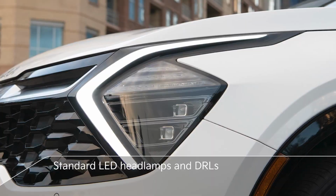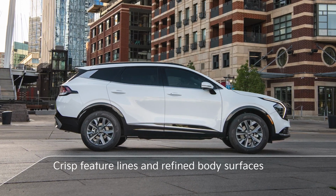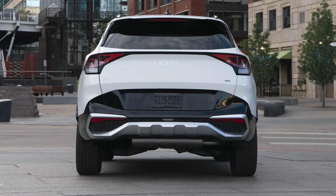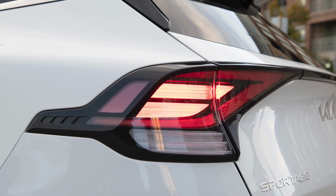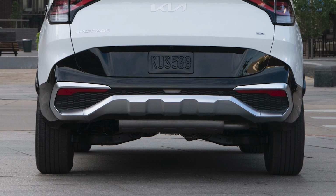Our signature Tiger Nose grille is supported by this bold and technical grille graphic, along with standard LED headlamps and boomerang-shaped DRLs. Here on the side, we again have crisp feature lines cutting across refined body surfaces that bring everything together. At the D-pillar, Opposites United comes through in this deconstructed effect. The rear of the vehicle is defined by powerful broad shoulders that suggest stability and give it a planted stance. Sharp-looking rear lamps are connected by a slim, horizontal graphic, emphasizing stability and giving the vehicle a wide impression. A large black lower graphic connects all of the rear design elements and gives the whole section a sense of lightness.